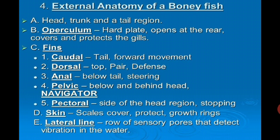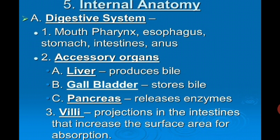They have a navigation type of system in the form of the pectoral fins, which are at the sides of the head region, and they have scales covered by skin, which are protective in nature. They also have growth rings. The lateral line of these organisms is occupied by two rows of sensory pores that detect vibration in the water. And what about their internal anatomy?